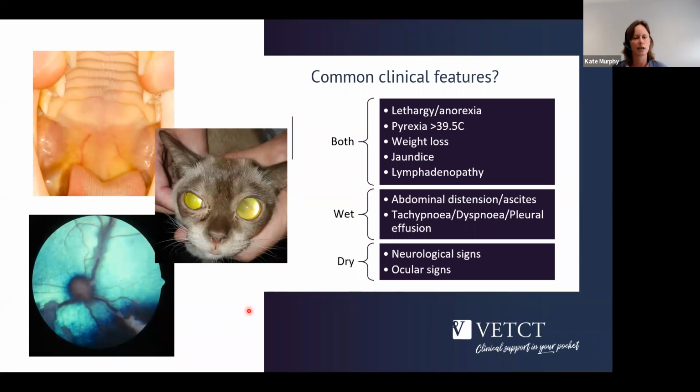But with both forms, the classic features are those non-specific clinical signs that we see in cats of lethargy and anorexia, often associated with some weight loss. And then a more defining feature is that these cats tend to have pyrexia, usually greater than 39.5, and a persistent, although maybe waxing and waning pyrexia. So FIP is a really important differential for pyrexic cats, and a few weeks ago we talked about pyrexia in dogs and cats, and that was one of the considerations there.